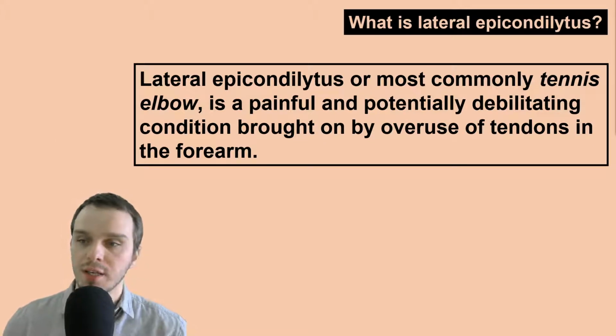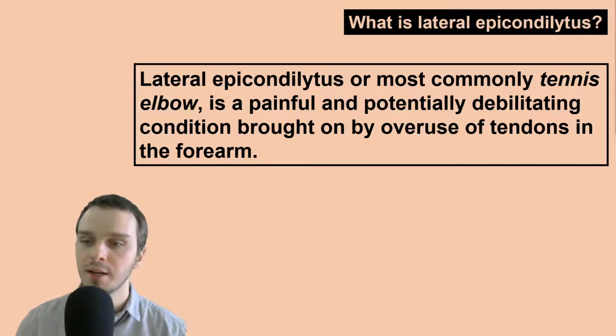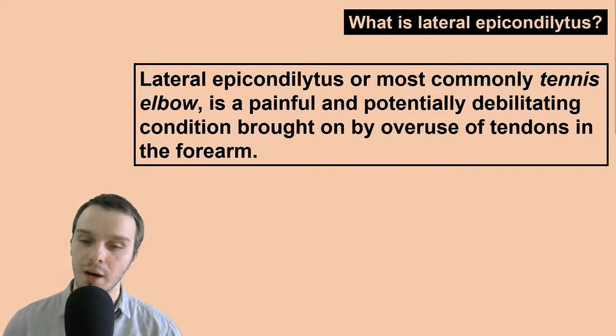So firstly, what is lateral epicondylitis? This condition is most commonly known as tennis elbow and is a painful and potentially debilitating condition brought on by overuse of tendons in the forearm. And contrary to what the name suggests, most people who suffer this condition don't actually acquire it from playing tennis. It can be acquired from various different overuses of the tendon.